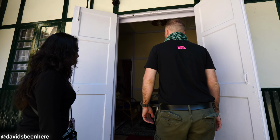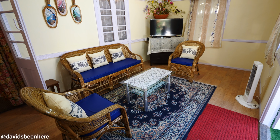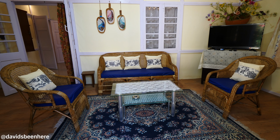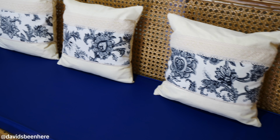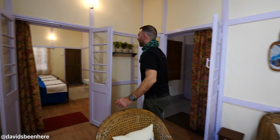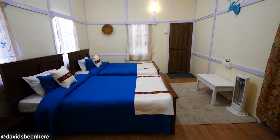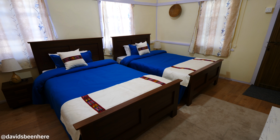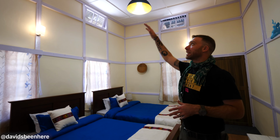Wow. So we have a little living room here. Oh, I love this. Very chill. Wow, super high ceilings here. What is this, 20 feet? Easily. 12 feet. Over here we have the bedroom. Wow, this is very nice. Very spacious, very cozy, you know? You can see 12-foot ceilings.